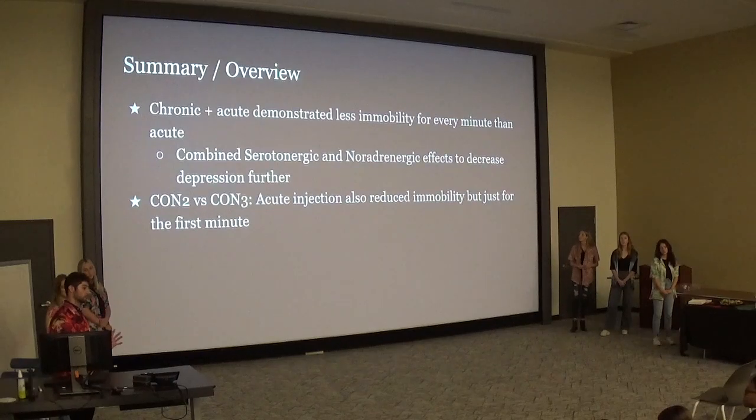The clomipramine acts on the serotonergic system, so it affects serotonin within the brain. And then the desmethylclomipramine acts on the noradrenergic system, affecting norepinephrine. So when you have the chronic injection with the acute injection, it acts synergistically, affecting both those mechanisms in the brain to further reduce immobility for the entire time.